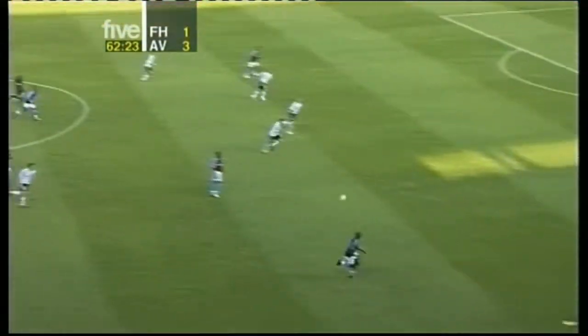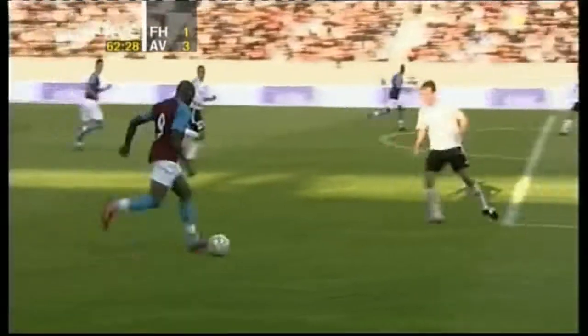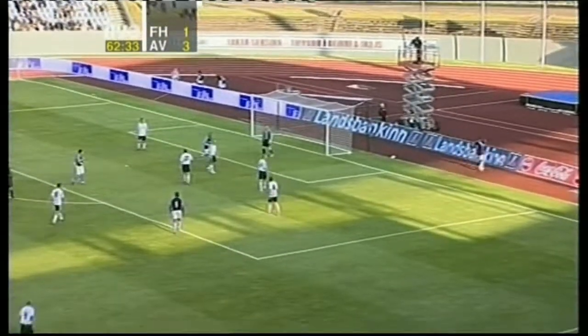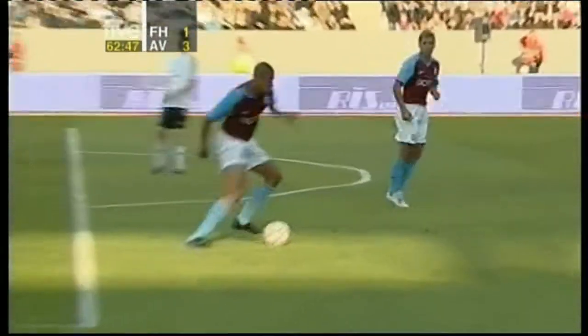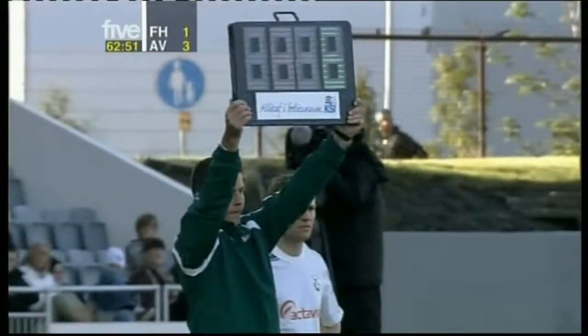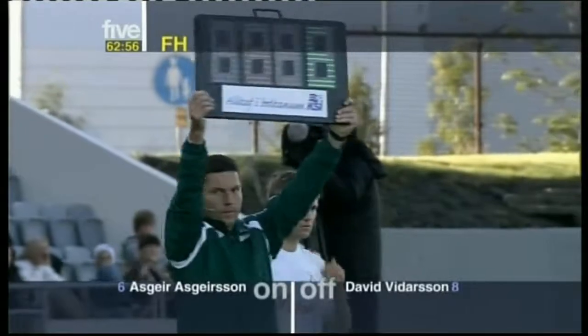Here's Barry. Harewood. Back to Agbonlahor on the edge of the penalty area. It's the knees of Vidarsson which steer it out of play for another corner kick for Aston Villa. I think if Aston Villa could just get another goal, it would settle the whole thing down. And by then I think Martin could probably bring on one or two changes so that he's got things sorted out in his own mind for Sunday, the Manchester City game, because that's an important opening game to the Premiership as well.